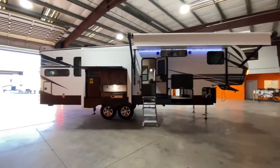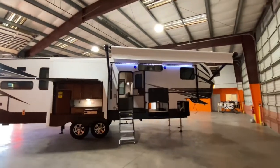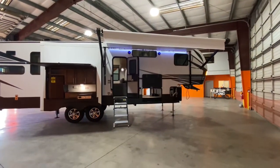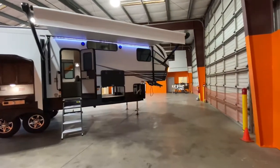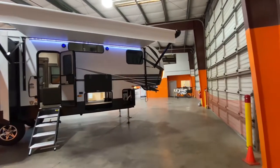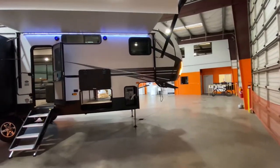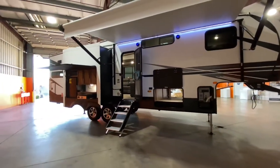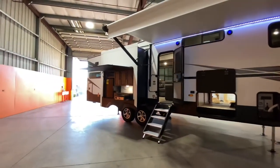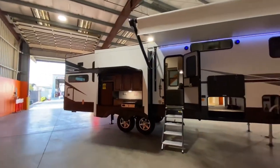We have dual ACs, auto leveling system, outdoor kitchen, full solar off-grid camping package with 2 panels and a Xantrex 2,000 watt inverter. We are prepped for a TPMS system. We have our solar charge controller. We can charge either lithium or lead acid batteries with the converter that's on board. We have a 3,000 pound rear hitch with a 300 pound tongue weight capacity. We have our climate package with our fully enclosed and heated underbelly.